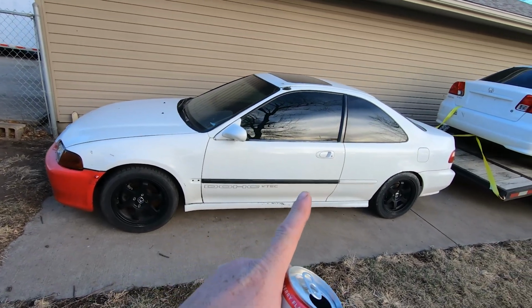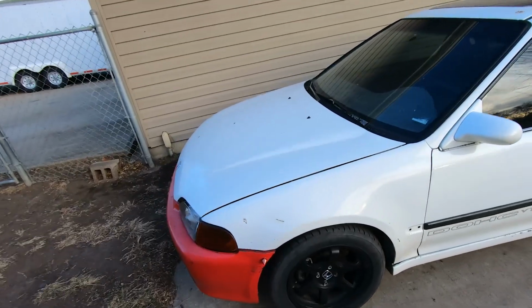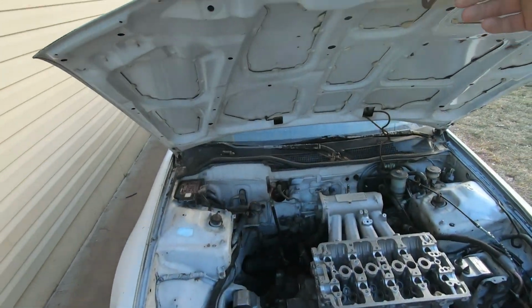The black molding drives me bonkers, but you know, whatever. But yeah, so I want to paint the bay. My hood's kind of haggard. It's got some dents and stuff.